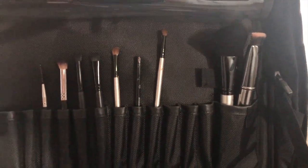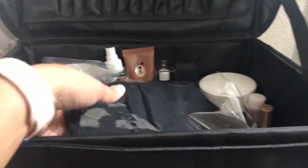Now we have the big boy. This is where you would put your brushes. My daughter was so cute. She went ahead and washed some of my brushes for me, and she put them in here. The other one had it as well, but as I said, I already snapped it shut, so I apologize.